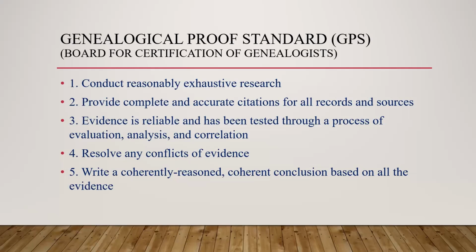Step three is, I think, the hardest part of the GPS, which is test through a process of evaluation and analysis and correlation all sources of information that we uncover. I will show you how this is done. It is a crucial aspect of doing research. We evaluate the sources that we have found, we give them different weights, and we assimilate all the evidence together very carefully. Step four is we resolve any conflicts of the evidence that we found.